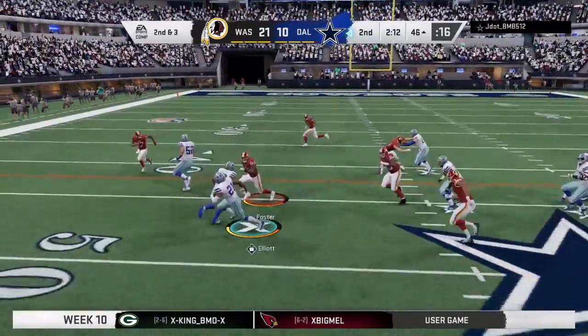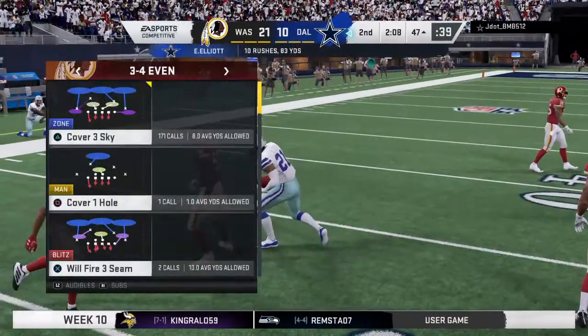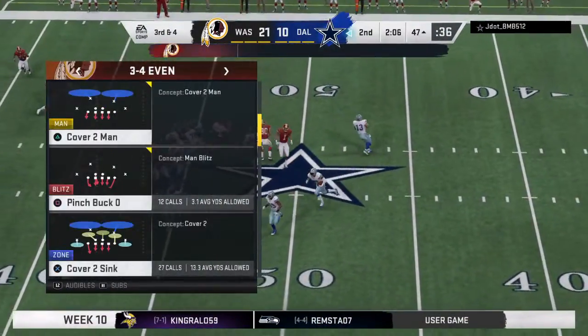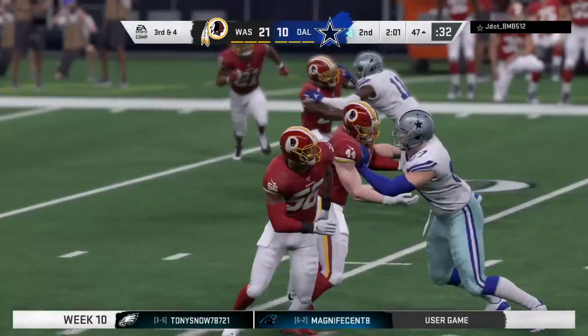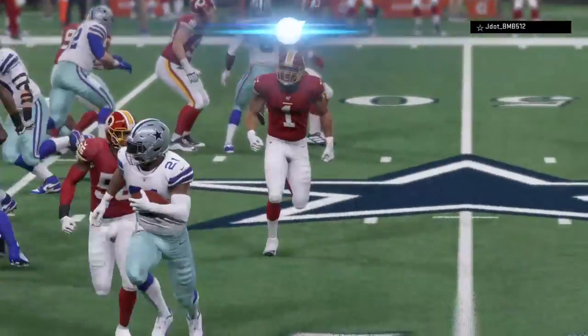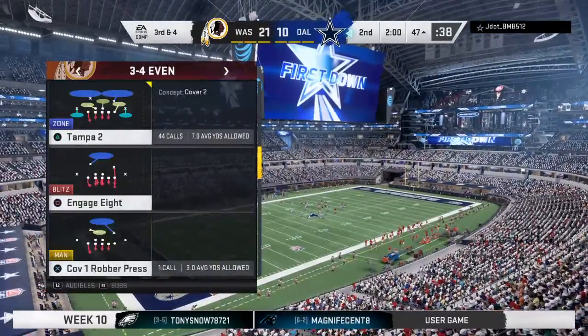10th carry now for Elliott. And he'll lose yardage here. Back at the 47. It'll go as a loss of a yard, and it'll set up 3rd down. A loss of a yard on the play. It's now 3rd down and 4. 2 minutes remaining in this first half of football.